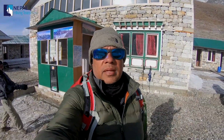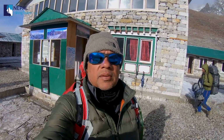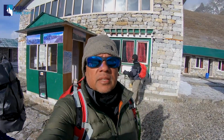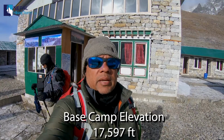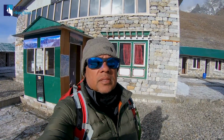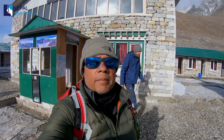All right, today's the big day. It's about 7:30 in the morning, and we're heading to base camp. Elevation 7,594 feet. It's gonna be an 8-hour hike, 2.5 hours to Gorak Shep, then break for lunch, and then we're heading to base camp after that. I'll see you over there.